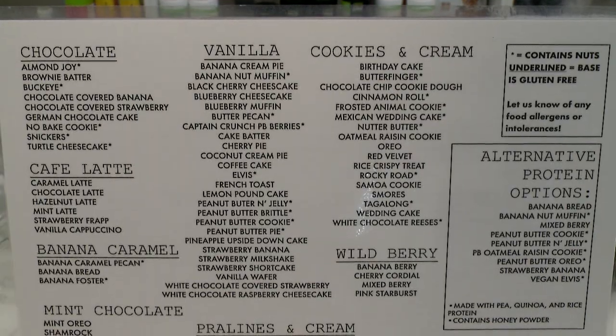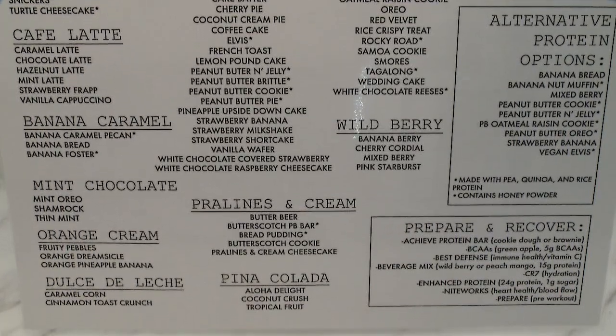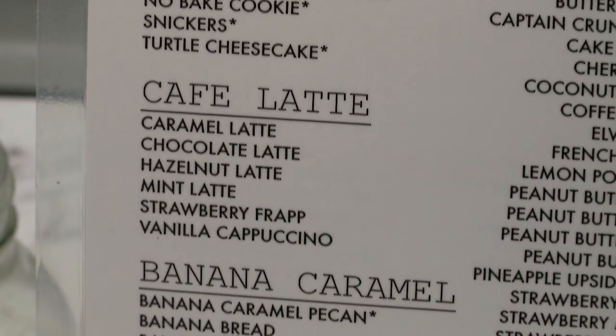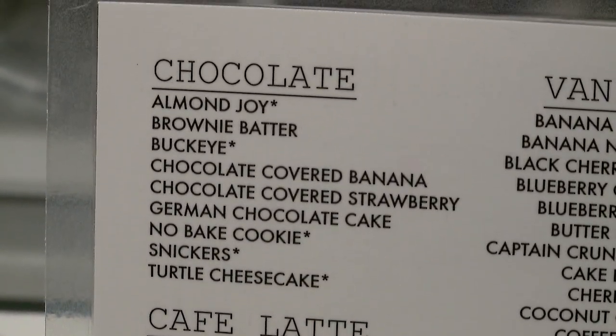Since we have so many different flavors and they're all really healthy, but they do taste like dessert, I always ask them what is their favorite ice cream or dessert, because then that narrows it down to something they're going to love. So whether it be cheesecake or brownie batter or cookie dough, we have a healthy shake that's going to be perfect for you.